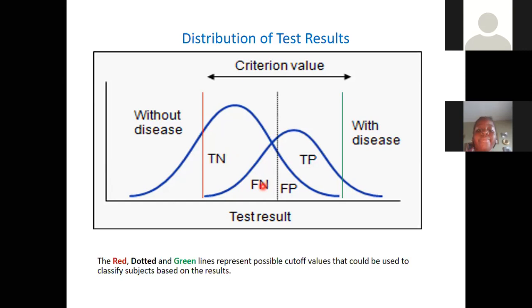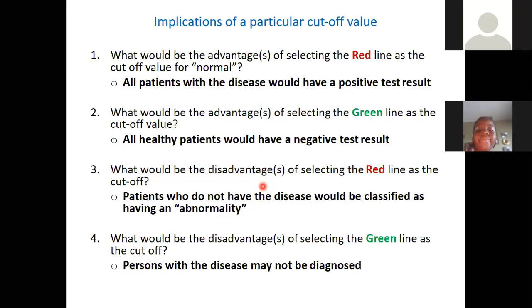I don't know if there's any question before we proceed, because that one is just to create a mental picture of what we have here. Any question? So these are the questions I just answered. What would be the advantage of selecting the red line as the cutoff? All patients with disease will have a positive test result, but the disadvantage is that patients who do not have disease will be classified as having the abnormality.